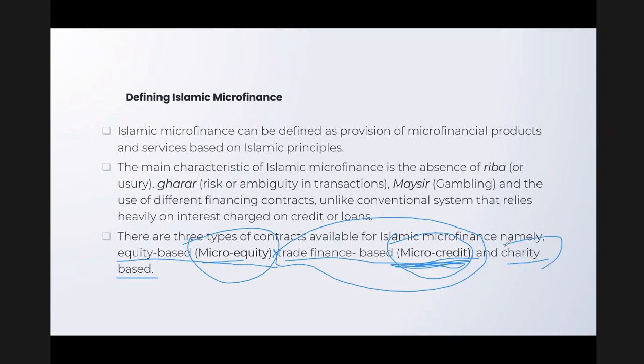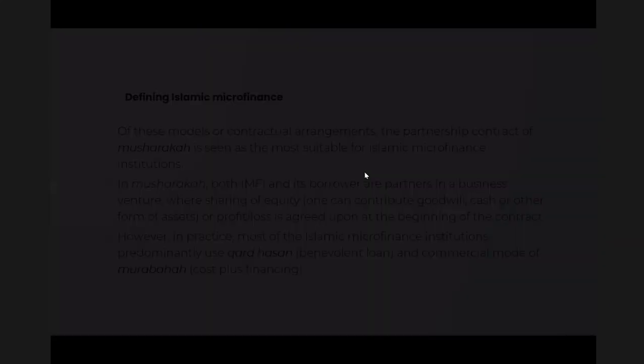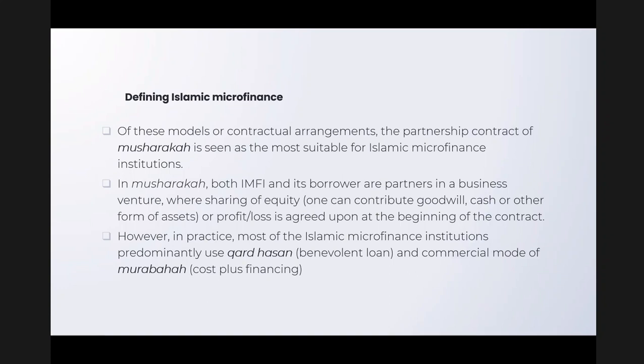And the third structure is charity based. So the charity based model is also there, a micro equity based model and a trade based model, microcredit. We will now go for specific examples of micro equity, microcredit and charity based. Of these models or contractual arrangements, the partnership contract of Musharaka is seen as the most suitable for Islamic microfinance.